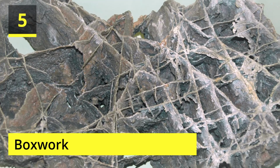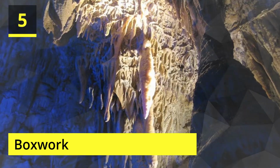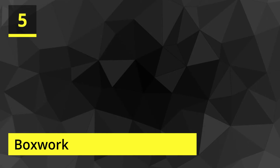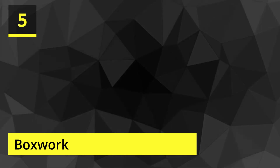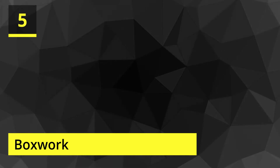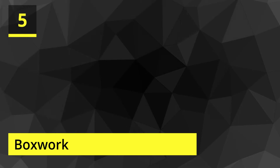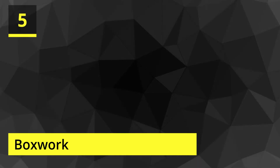5. Boxwork. Boxwork gets its name from its visual similarity to the corrugated walls of a cardboard box. Unlike speleothems, which are created by precipitation or evaporation, boxwork is a speleogen formed by erosion or dissolution of the rock. Basically, it's a network of intersecting veins or fins as thin as paper. Made of calcite crystals cemented together by a quartz matrix, these veins fill the seams and cracks of the bedrock ceiling or walls of the cave.